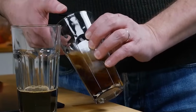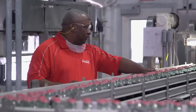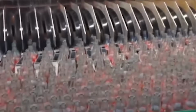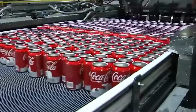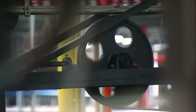The first step in quality control takes place immediately after the filling and sealing process. High-speed vision inspection systems are installed along the conveyor belts, using advanced cameras and sensors to examine each bottle and can for defects. These systems check for issues such as underfilled or overfilled containers, misaligned caps, dents in cans, or improperly applied labels. If a container does not meet specifications, it is automatically removed from the line by a rejection mechanism. This automated inspection process allows for the real-time elimination of defective products, preventing inconsistencies from reaching the market.